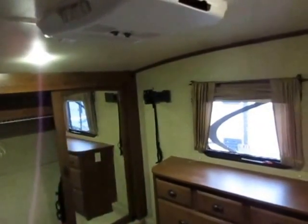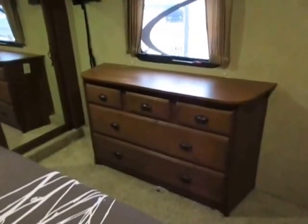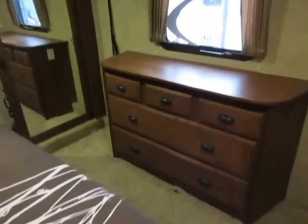It's awesome. They installed a wall mount there, so they had a TV in the bedroom. You could throw one in yourself pretty quickly and easily. Big dresser down here for all your jeans and sweatshirts and all that long-term stuff, and that's what this is made for. This is made for long-term. It's made for long-term use and ownership.